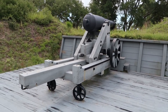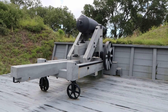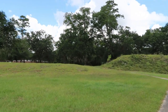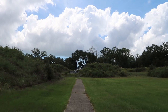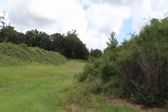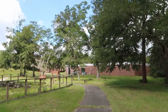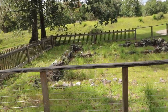Here's a cannon for you, Johnny Raincloud. Johnny Raincloud is a friend of mine. His nickname, and he loves cannons. Coming around to the end of this trail, there's the visitor center over there. Looking back, there's a cannon. So back at the visitor center, and way over there is the chapel, St. Philip's Chapel. There's another foundation.